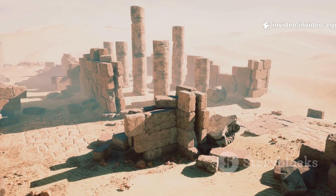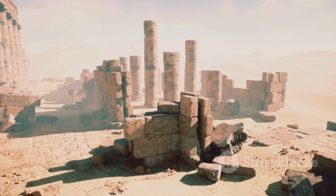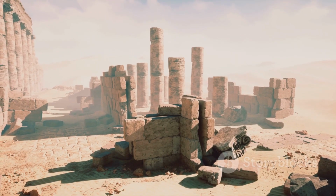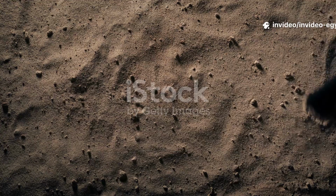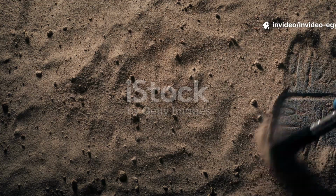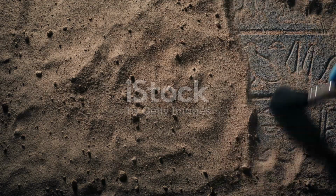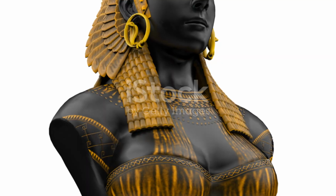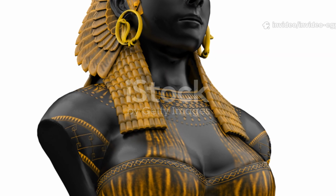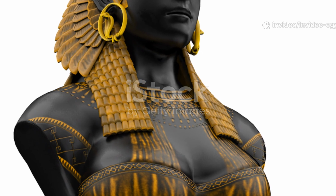For every tomb we've found, like the magnificent resting place of Tutankhamun, there are others that remain lost to the desert sands. These are the holy grails for modern archaeologists, the final resting places of some of Egypt's most famous and powerful figures. Perhaps the most sought after is the tomb of Cleopatra VII, the last pharaoh of Egypt.